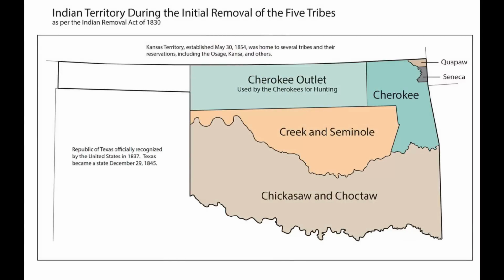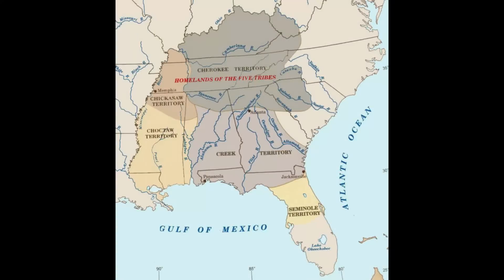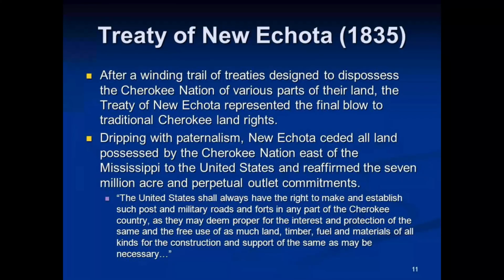The Cherokee Outlet was part of the lands the Cherokee Nation had acquired after resettlement to lands in present-day Oklahoma as part of the 1835 Treaty of New Echota. The Treaty of New Echota was signed on December 29th of 1835 by officials of the United States government and a minority Cherokee political faction known as the Treaty Party. Although the Treaty of New Echota was not approved by the Cherokee National Council or signed by the principal chief John Ross, it established the terms under which the entire Cherokee Nation ceded its territory in the southeast and agreed to move west to the Indian Territory.